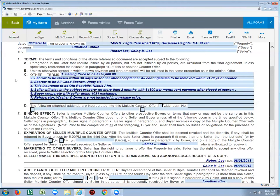C, whatever the terms and conditions they now agreed, you put it on everything here. Or anything you need to disclose, or anything not included. Anything different from the purchase agreement, you put it right here. But if your counter offer does not have enough space to counter, what do you do? The following attached addenda are incorporated into the multiple counter addenda number 1. Because addenda, you got more lines to write.